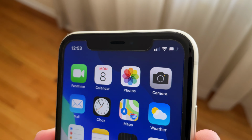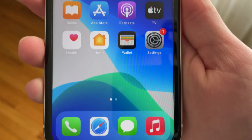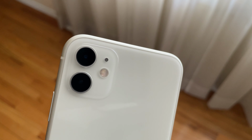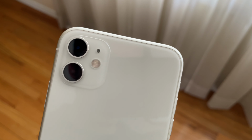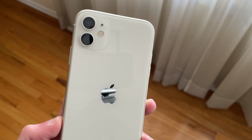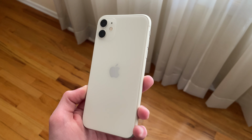Now, if you're on an earlier release of iOS 14, such as iOS 14.4 or 14.3, and you're okay with installing beta firmware, I'd say go for it. If you're on iOS 13 and want to update, I'd recommend waiting for the full release of iOS 14.5 or updating to iOS 14.4. If you're on iOS 13 and don't care to update but don't need to either, I'd recommend staying there for now.